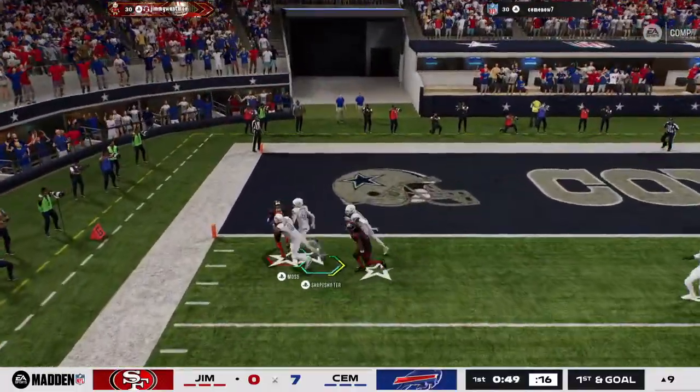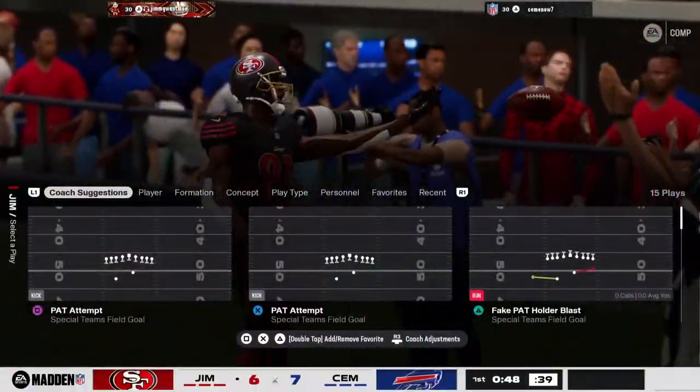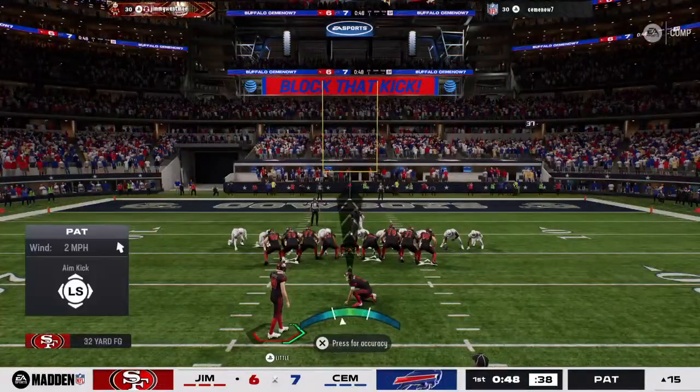Quick throw to the left is complete. He has the San Francisco touchdown. The 49ers finish off their opening drive. Quite the drive they put together to begin this game.